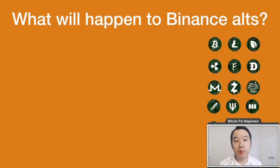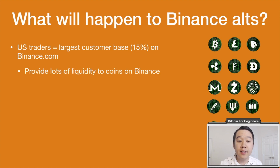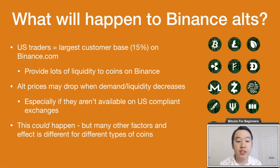So a big question that someone brought up is what will happen to Binance's alts? Because US traders are the largest customer base on Binance.com. We make up 15% of the whole user base, and we provide a lot of liquidity to coins on Binance, as you may imagine. So alt prices may drop when demand and liquidity decreases by them restricting US customers like this, especially if access to those coins isn't available on US compliant exchanges.